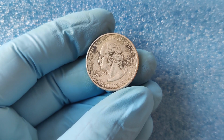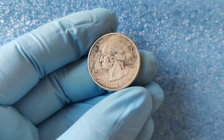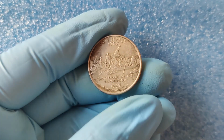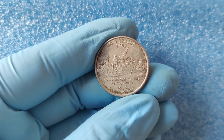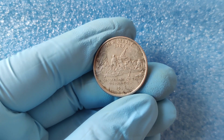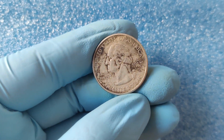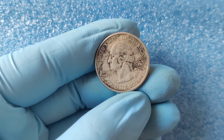Fast forward to today, and the value of this rare 1999 D 1787 mint mark quarter has taken the coin collecting world by storm. One of these coins recently sold for an astounding $1.6 million at auction. Yes, that's right, $1.6 million for a $250 coin. But why? What makes this particular error so valuable?